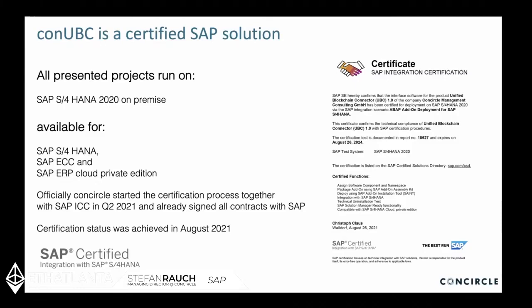Yeah, as I already have mentioned, conUBC was recently certified, and I think you wanted to tell a little bit more, Stefan, here. No, just one or two pieces of information. All the presented projects, what you see does not really reflect where they stand. So most of them or all of them are in a productive environment.